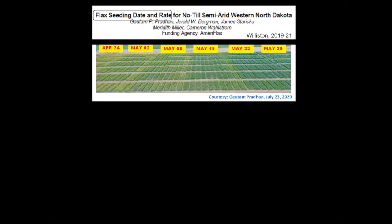So I've been talking about using old data. We do have some newer data that's being developed with the interaction of seeding date and rate, and this work is being done out in Williston. They've completed 2 years. It started in 2019, and they plan to continue the trial again in the upcoming season. And actually, hopefully, they'll continue it further into the future. A key part of this is that it is under no-till, and of course, in a semi-arid environment. And so I'll show you the preliminary data.